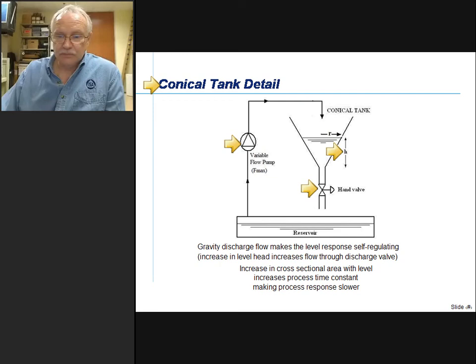However, there's also a nonlinearity, and besides the one associated with the square root of the pressure drop offered by the liquid head across the exit valve to determine the discharge flow, there's an increase in cross-sectional area with level. And this increases the process time constant as the level goes up, making the process response slower. Perhaps more important to deal with is the converse situation. At very low levels, we have a very small cross-sectional area, which provides a very small process time constant. It makes the process response very fast, and if you use the same tuning that you had for the slower process response, you're going to get into excessive oscillations.